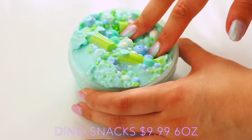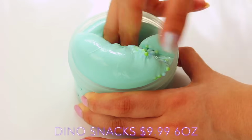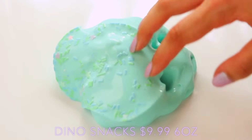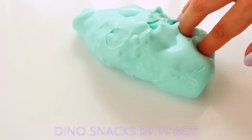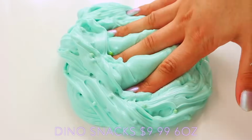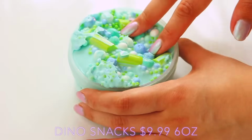This slime smells so good, and I never normally start off talking about the scents, but this is like a blue tangy raspberry lemonade scent. The slime itself is super thick, and like the previous one, it did melt down a bit after activating it, but it was still really nice, super creamy. The colour of it's gorgeous, as well as all the add-ins, and this is something I just played with for hours, and I really recommend it.